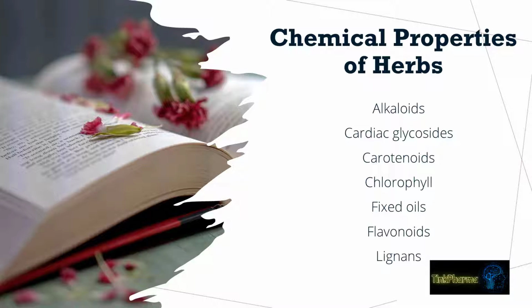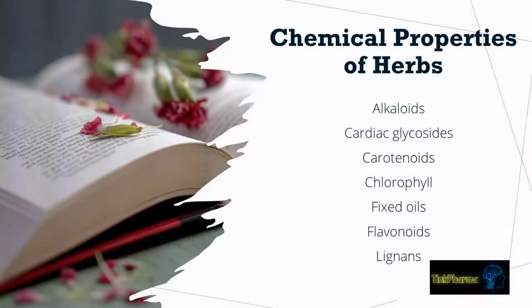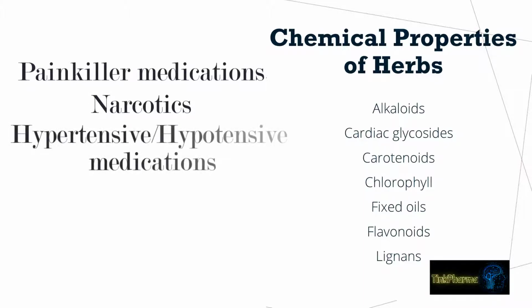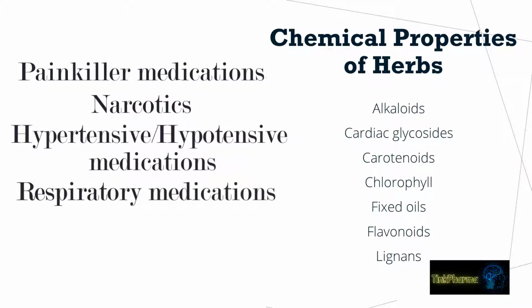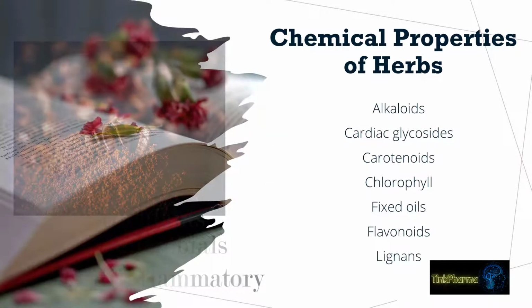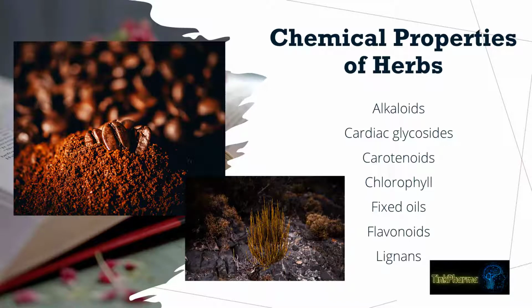Now, some of the chemicals found in plants and herbs include alkaloids, which are used in painkiller medications, narcotics, and medications that maintain the blood pressure. They are also used in bronchodilators, stimulants, antimicrobials, and anti-inflammatory herbs. The coffee bean and the plant Ephedra sinica, which is also known as mahuang, contain stimulating alkaloids.